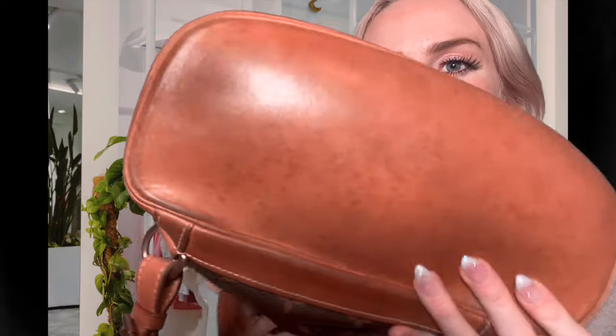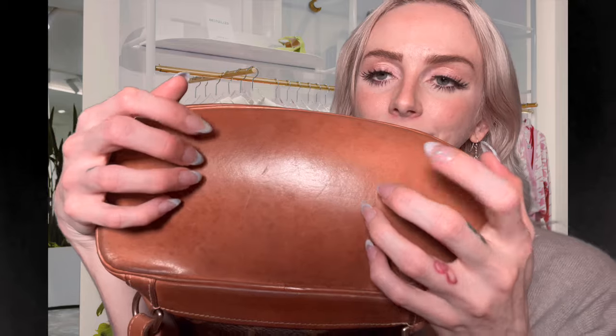Now, what I love about vintage Louis Vuitton is that they have the leather still on the bottom. And it still smells like leather. The beautiful thing about vintage Louis, that gorgeous buttery leather hardware, and you can only find them in the vintage ones. Adjustable straps.